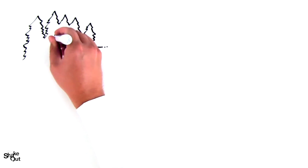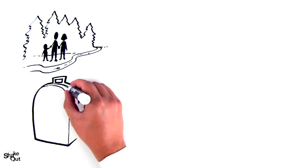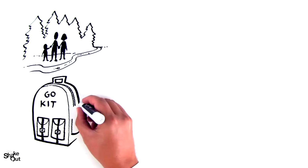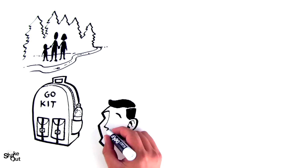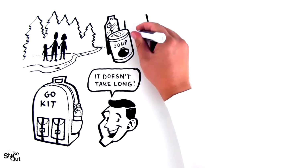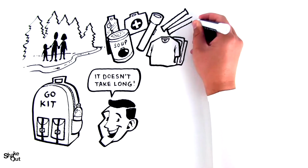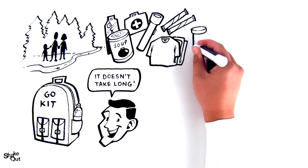During a disaster, there's a good chance you won't be at home. A Go Kit helps you stay safe and supplied with essentials to survive. Building a Go Kit is simple and doesn't take long. Be sure to include food, a first aid kit, flashlights, warm clothes, medications, and don't forget comfort items.